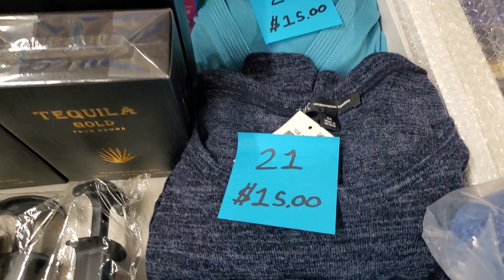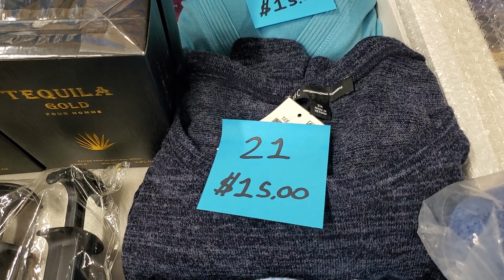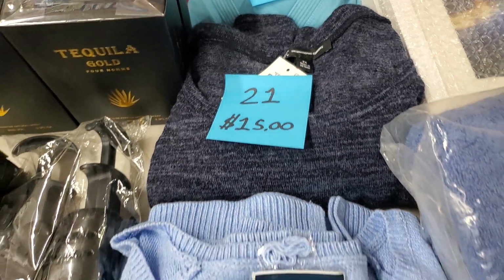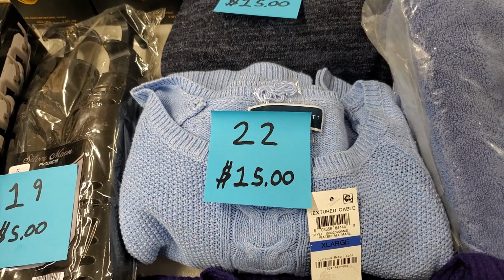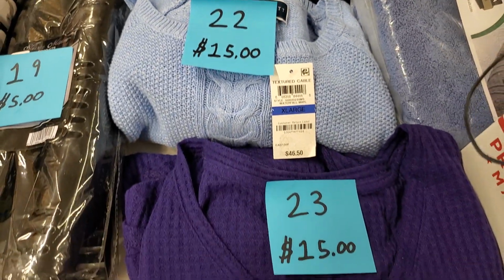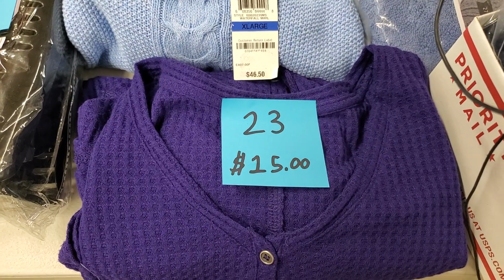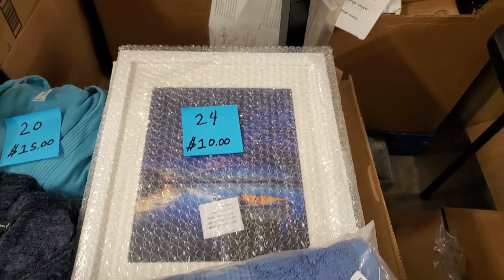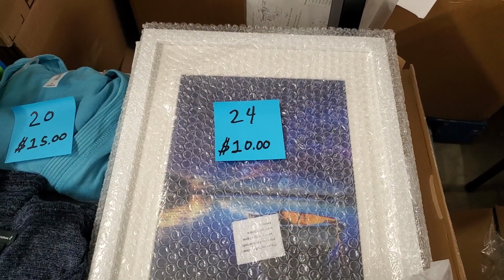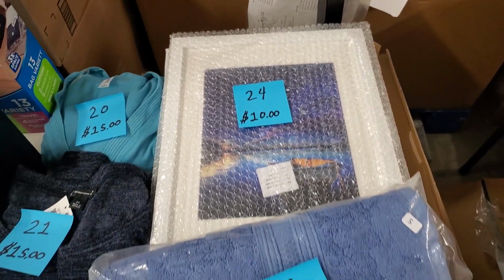Number 21 is an INC International Concepts blue sweater size 2X for $15. Number 22 is a Karen Scott extra large blue sweater for $15. Number 23 is a Style & Company purple top size 3X for $15. Number 24 is a white picture frame set. You get 3 of these large white picture frames for $10, all 3 of them. It does come with a mat.